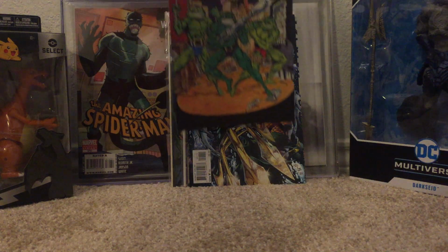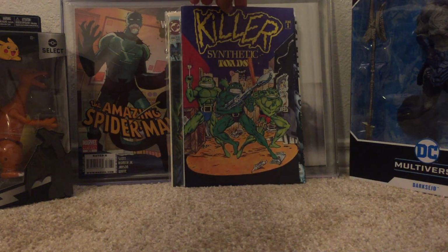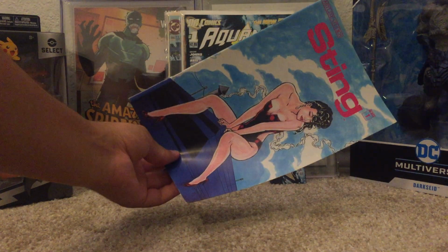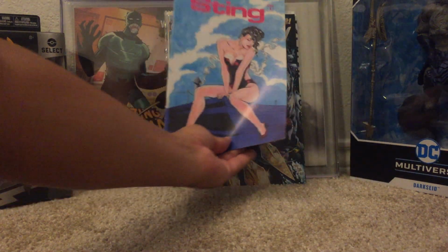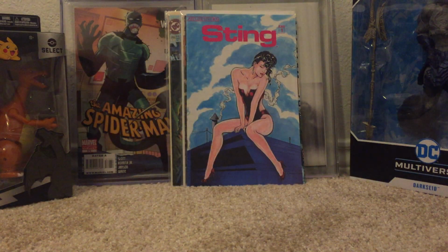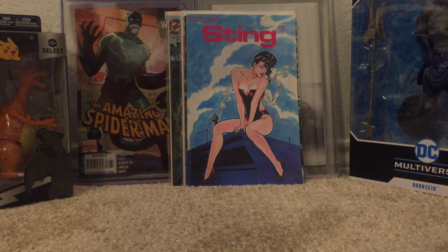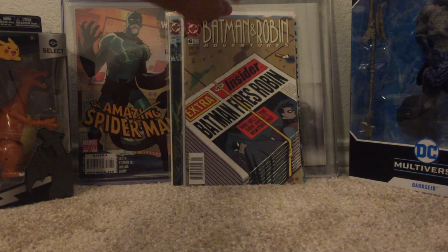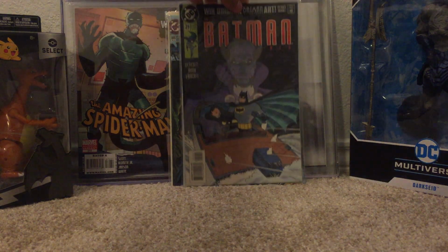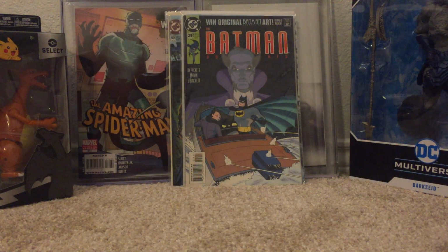Some TMNT parody, The Killer Synthetic Toads, and it's a double comic in one. It's Sting number 1. More Batman and Robin adventures. That was a newsstand from the 90s, which I've been telling people that these are actually getting harder to find. Batman Adventures number 29, Ra's al Ghul on the cover.